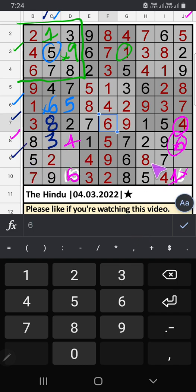9th row, only 2 numbers are remaining, 1 and 3. Column D, we have 3. 7th grid also we have 3. So 3 can't come in this cell, 3 is confirmed here. Then 1 is here.